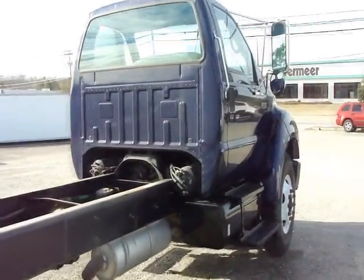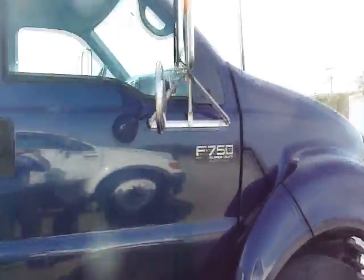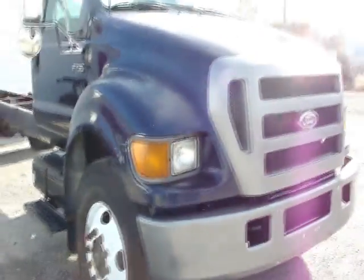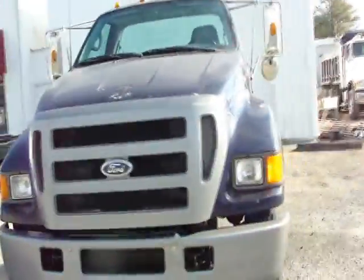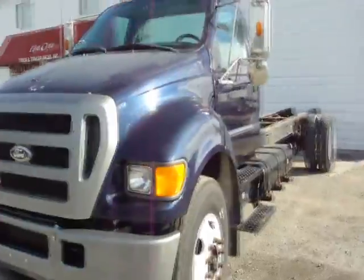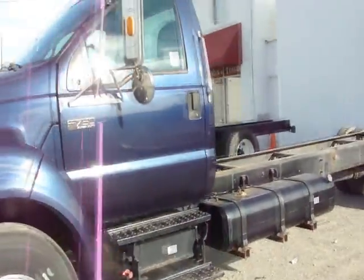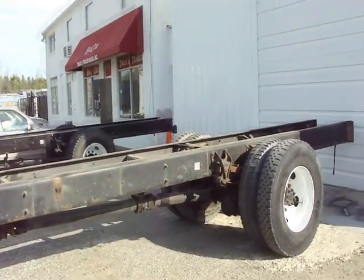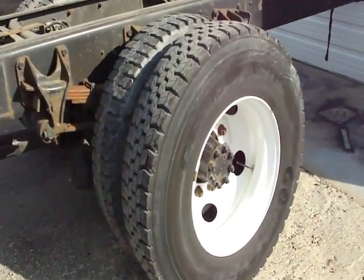2004 Ford F750 Super Duty XL, 33,000 GVW truck, clean truck, 35,000 miles on it, midnight blue metallic, cabin chassis, 12 front, 21 rear, 529 ratio, C7 Caterpillar, 275 horsepower.